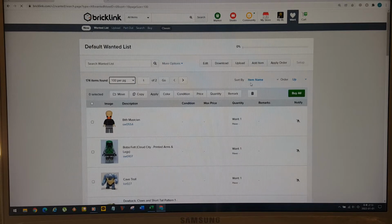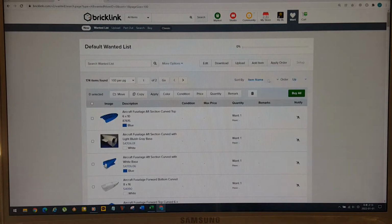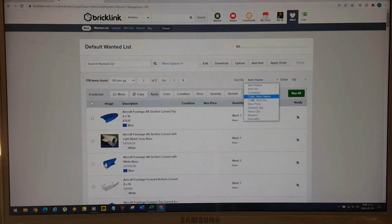Oh, I should get it organized into color. No, item name. Item name is just fine. Okay.